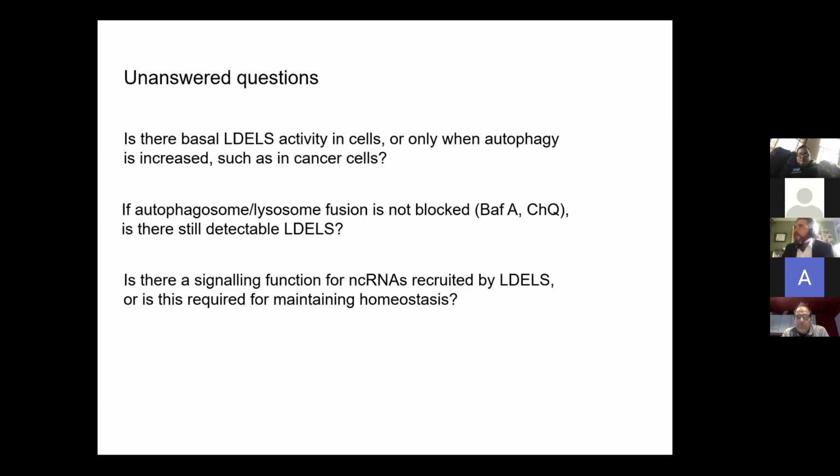Do we have any other questions right now? I'm not seeing anything on chat, but I thought that I would ask something because my lab has had some focus on microRNAs in the past.